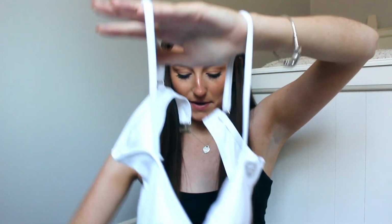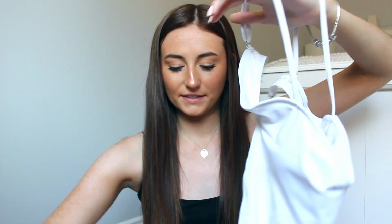So the first suit is definitely out of my comfort zone, nothing I've ever tried before, but I saw it on the website and it was so cute, so I had to pick it up. It's really hard to see, but it is just a one-piece bathing suit. Again, I never have one pieces, but this one was just so different and I thought it'd be really cute for vacation, like at a beach party, anything like that, how they have those little events on vacation.